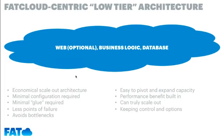So why is a low tier architecture important? We still get the economical scale out architecture. There's minimal configuration, minimal glue, fewer points of failure, and it avoids the performance bottlenecks that we were talking about. It's much easier to pivot and expand your capacity, your performance benefits are truly built in, and you can truly scale out. Most importantly, you keep your control over your cloud, and you retain your options.